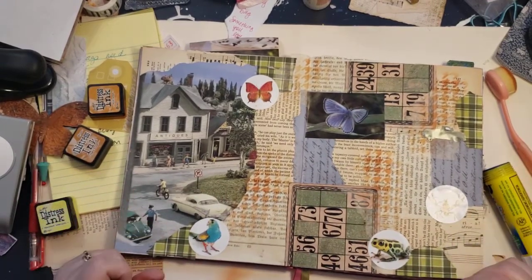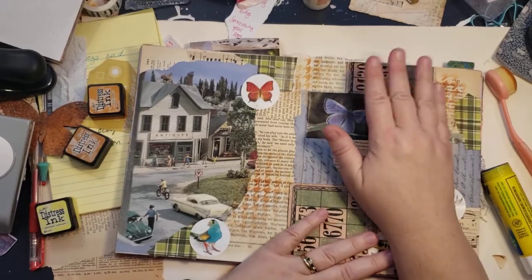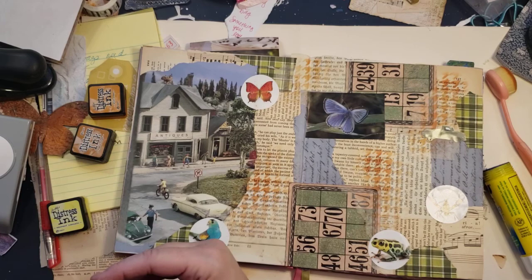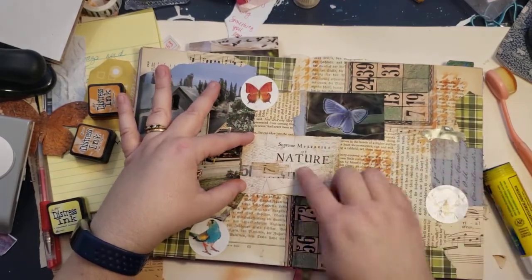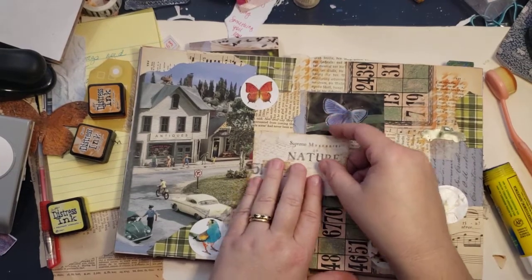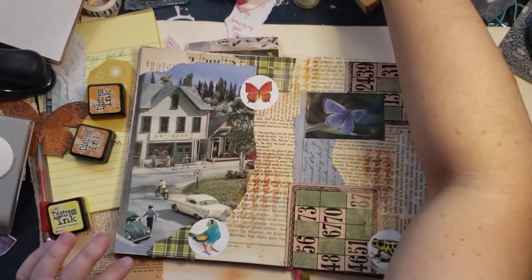I mean, let's see, a word, maybe, or a quote or something. Does anybody know where I have that little pile of quotes? I don't. Let's see. I could stick Supreme Mysteries of Nature. But then I cover up the orange of that car. No. Nope. I think I might be done.